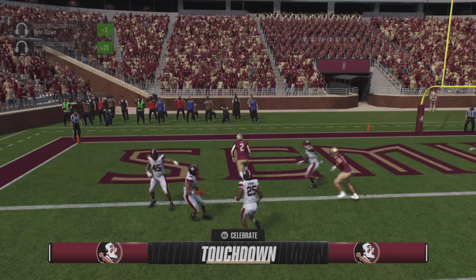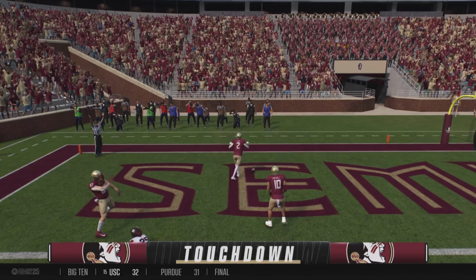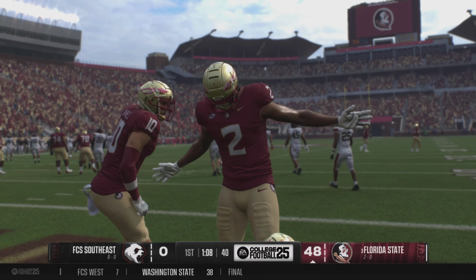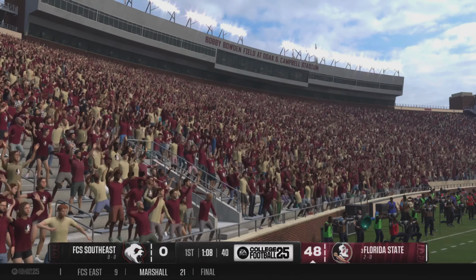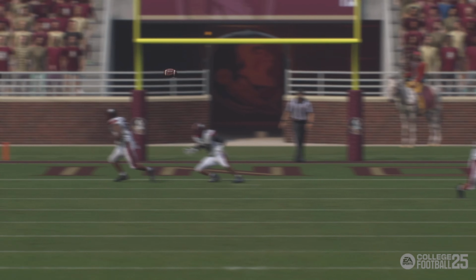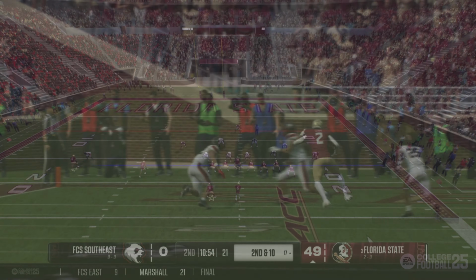Working that left side now. Touchdown, Florida State! Made the snag and strolled his way into the end zone. Well, this offense is top 10 in the country in points per game because they've got a lot of speed and they've got home run hitters. They score fast. They don't need 10 plays to go down the field. You saw it right there. They've recruited well. They've got playmakers. They're going to be a problem for defenses all year long.